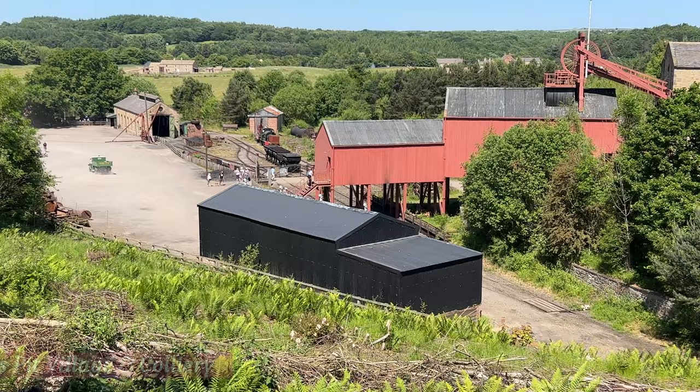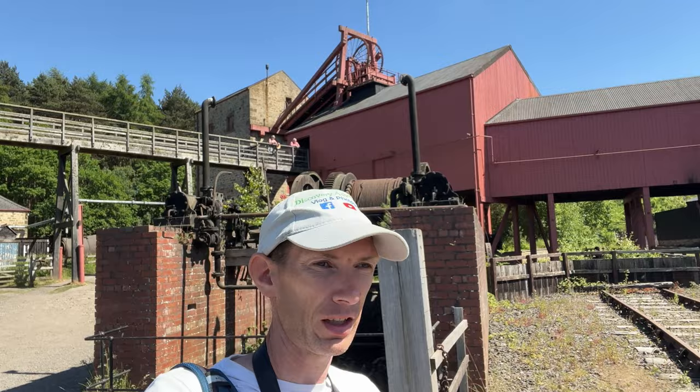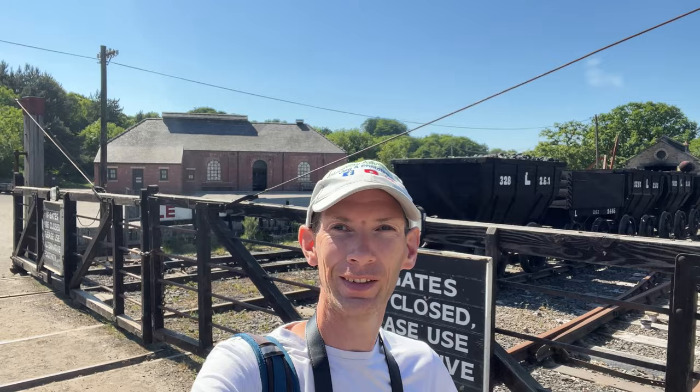Right, here we have the colliery and pit village. We're going to go down the pit and have a look around this area. This looks really, really interesting. Gonna look forward to this bit. All the old wagons and the machinery.